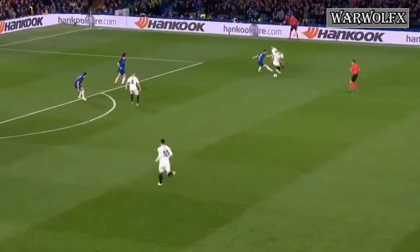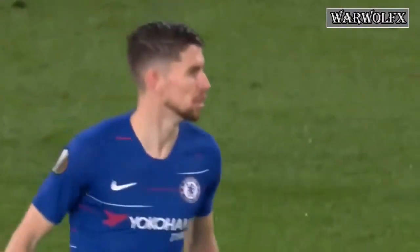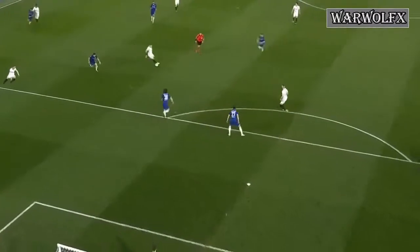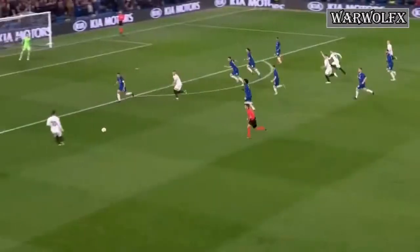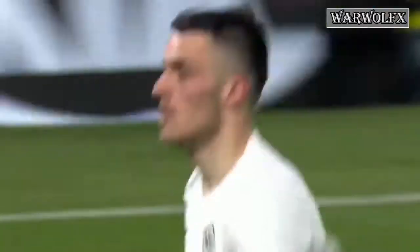I'm not so sure Jorginho was expecting that pass from David Luiz. Unfortunately for Chelsea, Jovic lost his footing. Yeah, I think the sprinklers are on again and he slipped over there, Jovic. Straight away to Kostic. And that's an important block from Azpilicueta.